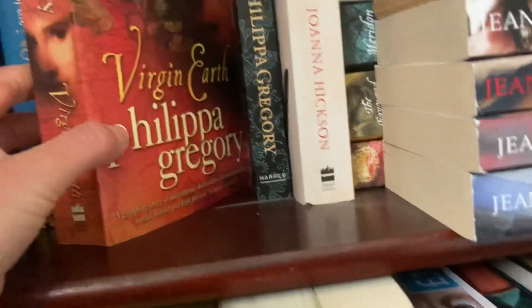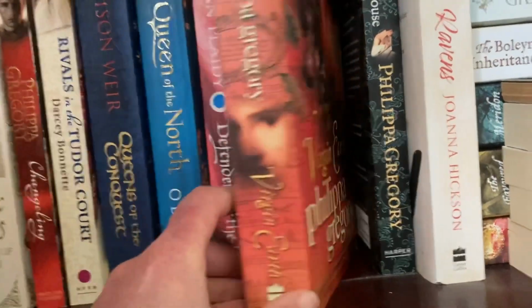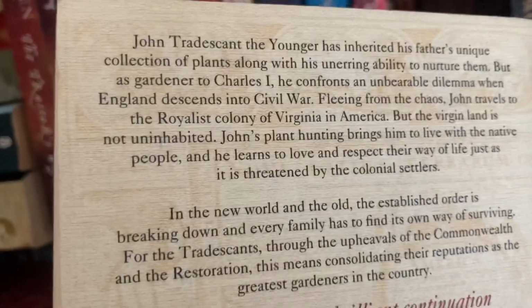This is again one of Philippa Gregory's, I think this one's one of her standalones, and I don't know too much about that. So, Transcendent. If you look at that, Civil War. So that's a bit of a standalone. I'm not sure when I'm going to get to that.